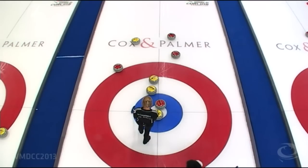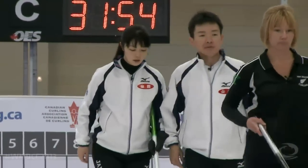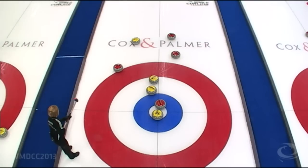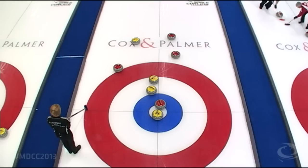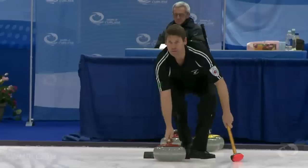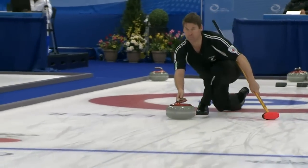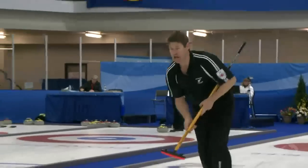Get another one in there, but it's not in the best angle. Yeah, they're 1, 3, and 4, I think. Are they? I'm not quite sure who's shot in there. Looks like it's yellow's shot. So they're, yeah, 1, 3, and 4. But finding the angle to remove the red stone that is second shot is going to be difficult. Japan has 2 shots to come in this end. Hans Franlob with his last, his team's second last shot of this end.